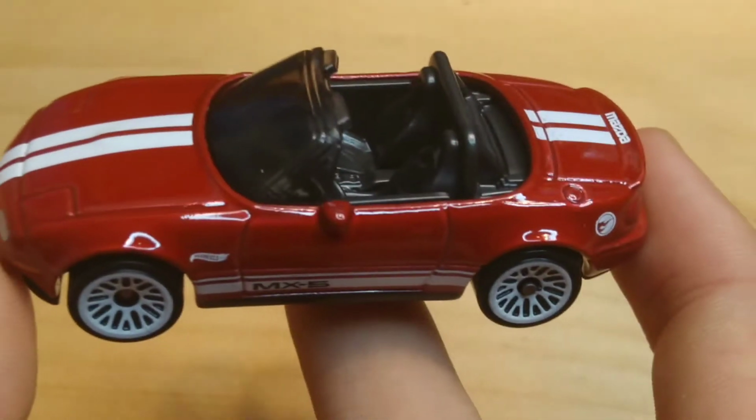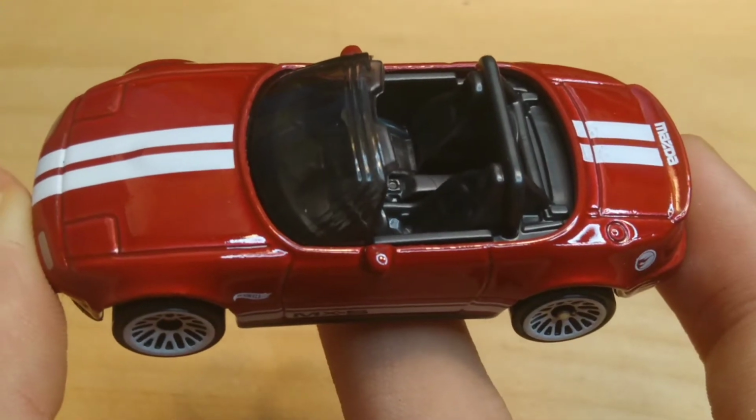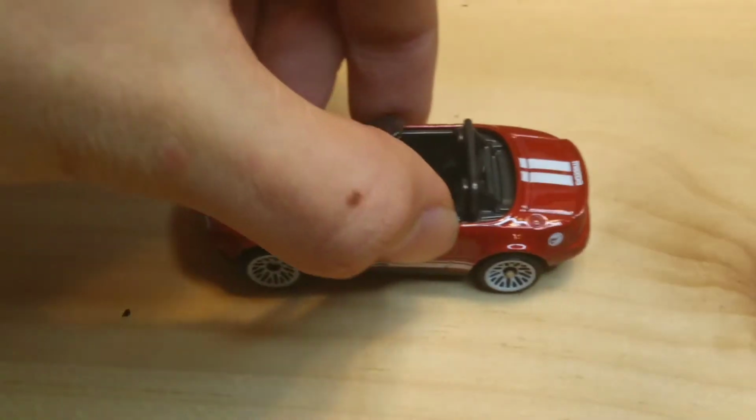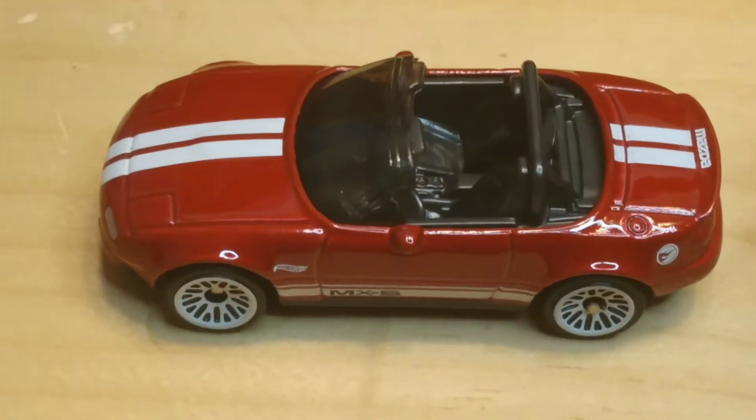Gonna be a great one to keep in my collection. I'm gonna display this one. I'm not gonna play with this one too much. But this one I just want to keep really nice and fresh.